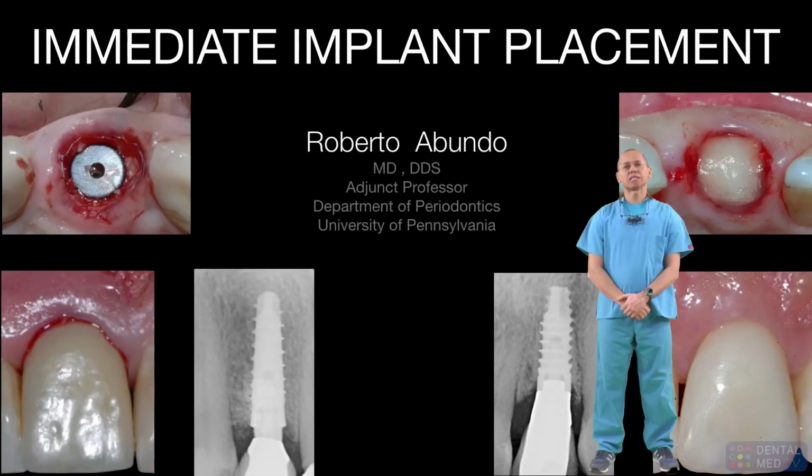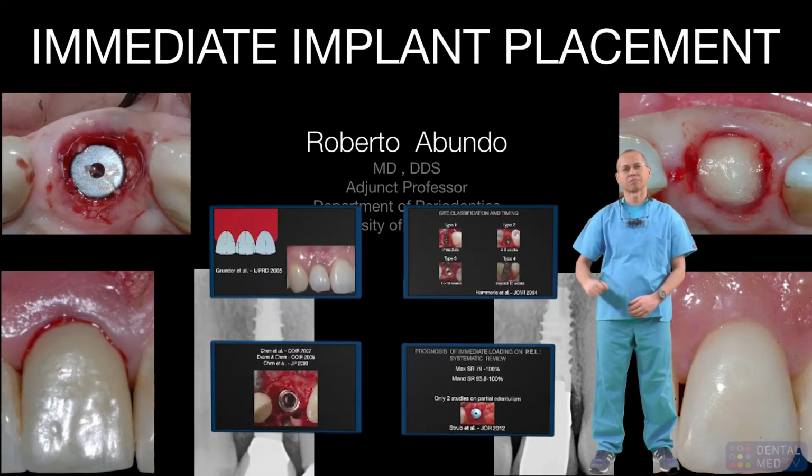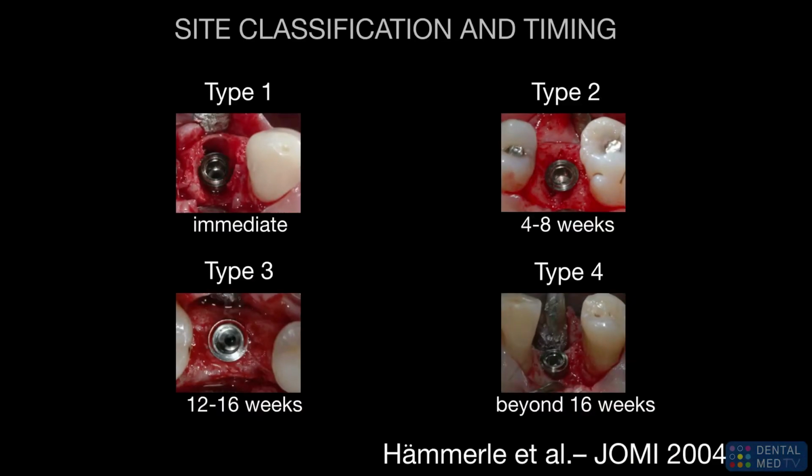Immediate implant placement is a hot topic in today's clinical practice. Let's discuss now how to approach this clinical situation between art and science. Sites of implant placement can be classified according to the timing.